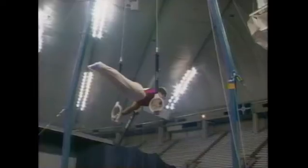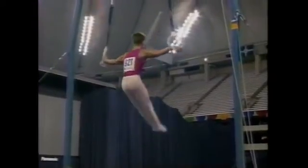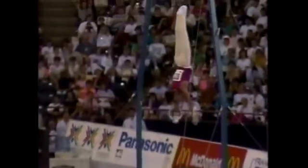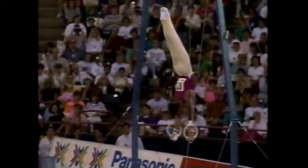There's a move called a Maltese cross. You'll notice that for many years, a long time ago, the gymnasts used to do a huge series of strength moves, and then the emphasis switched to swing elements, and now they're working their way back to more and more strength moves. There was his swing to handstand.